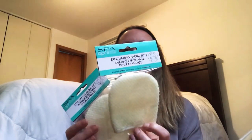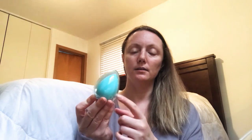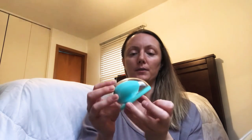So then I got these exfoliating facial mitts, and I thought this would be good for a face scrub. I got two of those. I got these little makeup blender sponges. My daughter and I go through these quite a bit, but I thought these would be kind of cute for a little Easter basket stocking stuffer because it comes in the little container and you can wash it out, obviously. But then there's a cute little mirror on there as well.